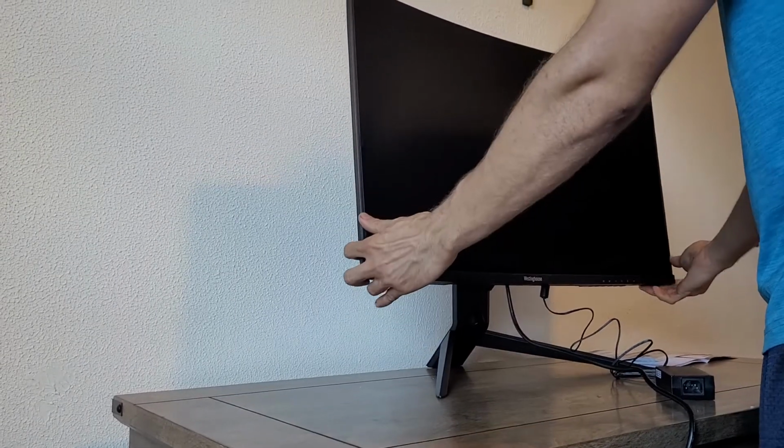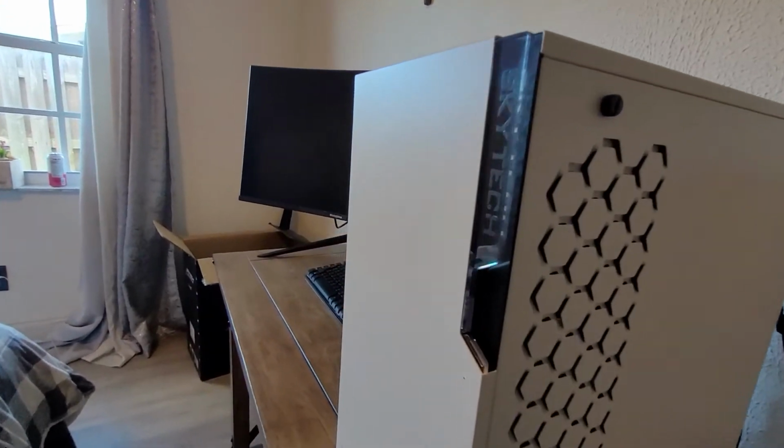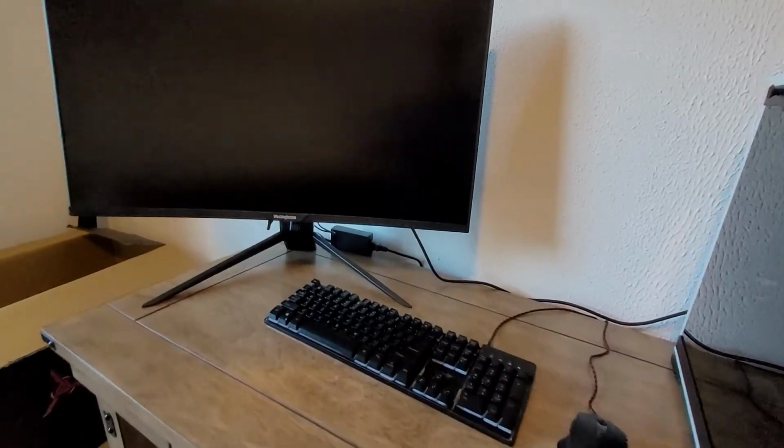Now my TV's a space heater. That's just a fact. I think it gets so hot. And now here we have this wonderful new monitor, and I hope you like what you see.